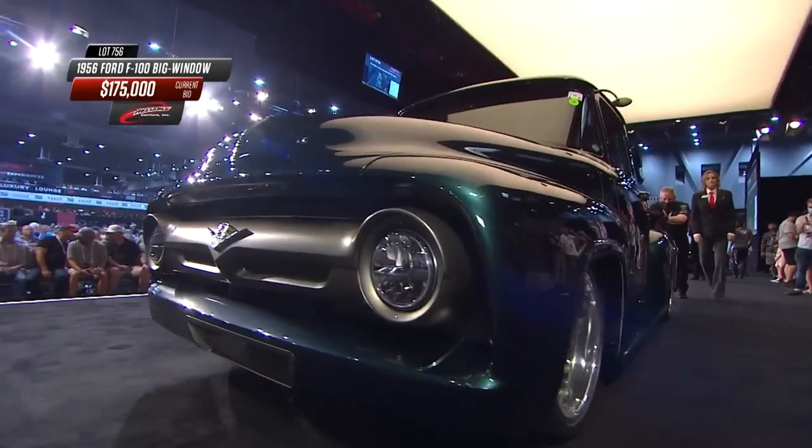Now, this has been stretched 4 inches from stock. It rides on a Roadster Shop chassis. There's the underside from that camera: headers, automatic transmission, open driveshaft. Again, that's the custom Art Morrison chassis, or sorry, Roadster Shop. And it has a 9-inch rear axle with coilovers. Man, is that beautiful. This is a Metal Brothers build.